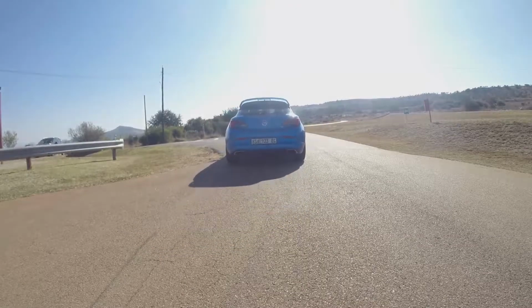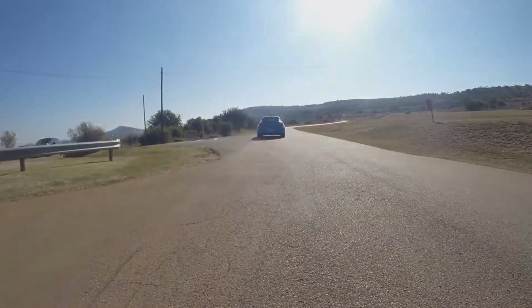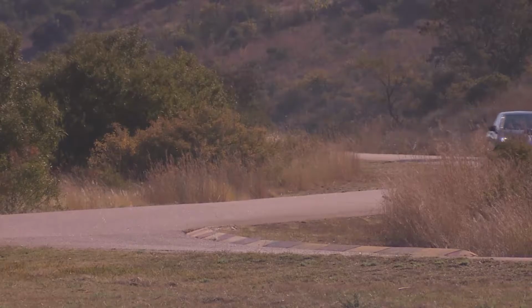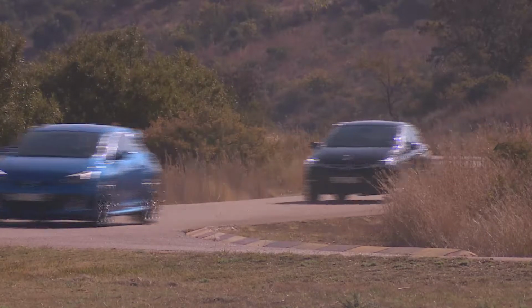Get into a rhythm. That's the biggest thing. The rhythm between you and the car. Find the balance of the car. Start off nice and gently. Both hands on the wheel. Use all the road. Look what you've done to your hands.